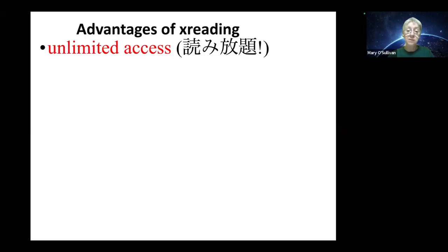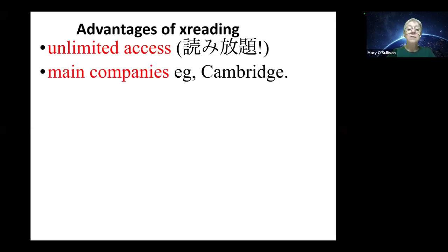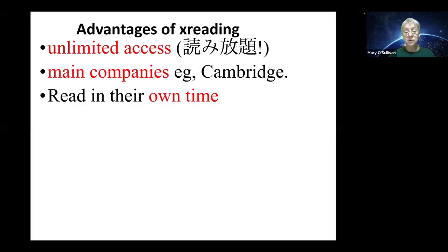Now, I'll quickly go through the advantages of Xreading after using it for all those years. It has unlimited access, in Japanese, yomi hodai. The main publishers, like Cambridge, are there. Students can read in their own time. Of course, we have reading in the class, but students also read at home or on the train or wherever.